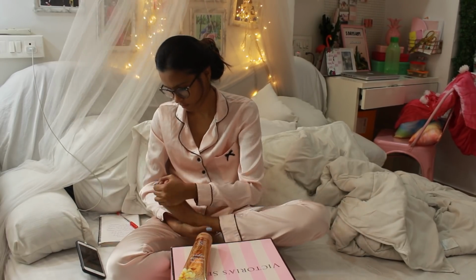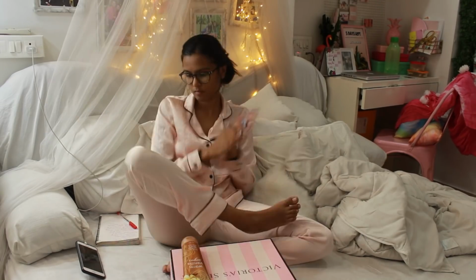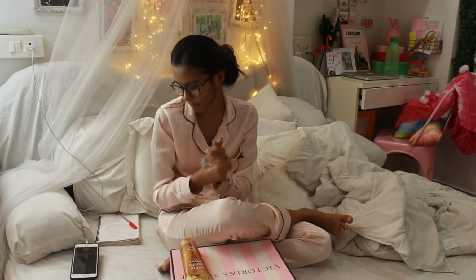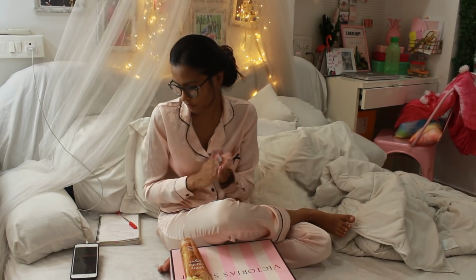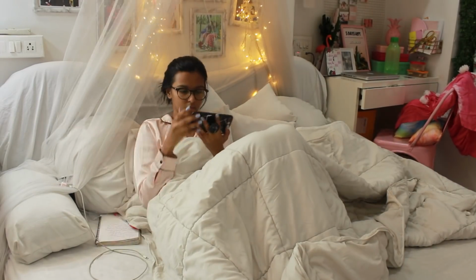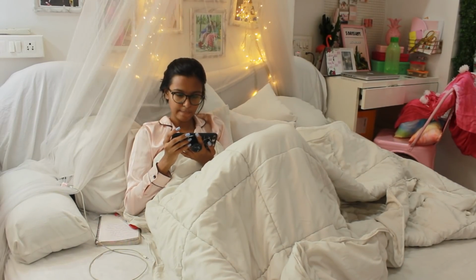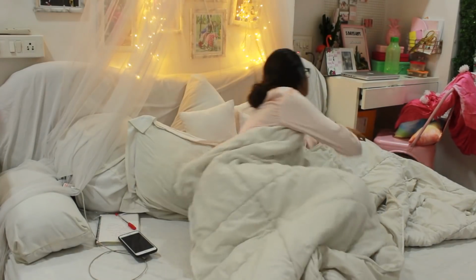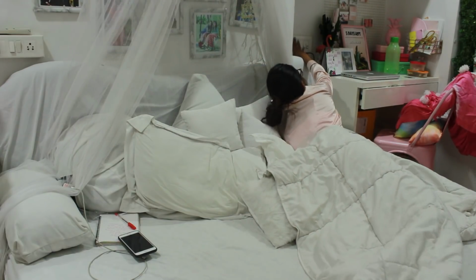throughout the day. So while I'm watching my YouTube videos, I like to grab this box which is right next to my bed, and that has all of like my creams and everything that I immediately need. So I try to apply cream on my feet and hands. I most definitely don't do that every single day, but I'm trying to make it a habit. And finally, after spending hours on YouTube, I decide it's time to go to bed, and I call it a night.